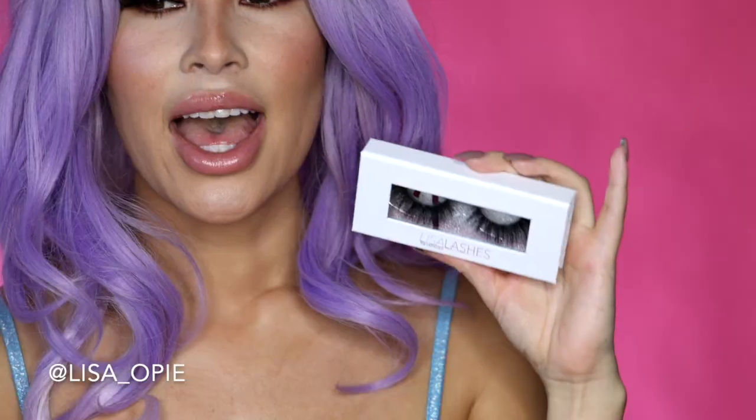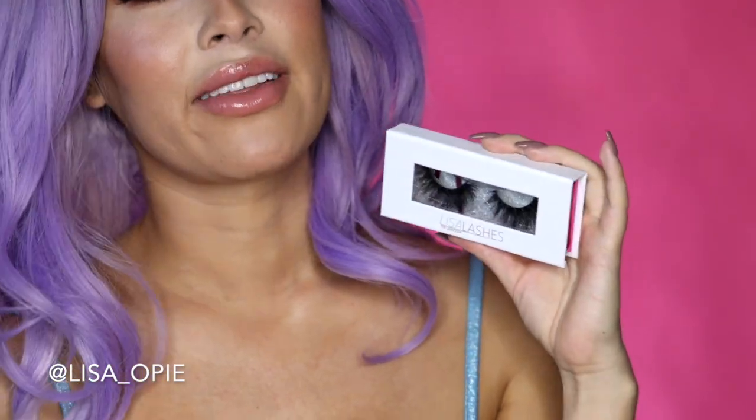If you're on a budget and want to get something amazing for your friend or for yourself, I recommend getting a pair of Lisa lashes. They start at $9.99 and they can make all of the difference. I feel like every girl needs a good pair of lashes, and the best part is that you can wear these up to 20 times.